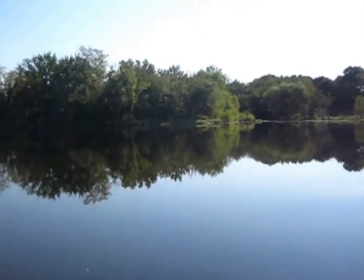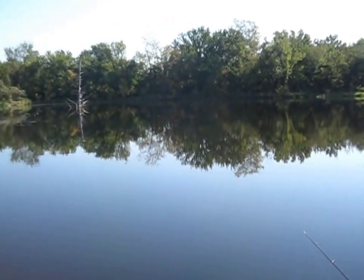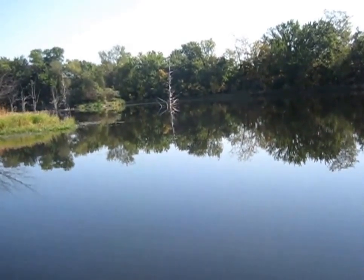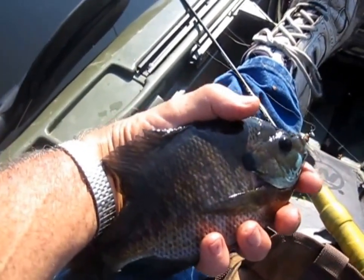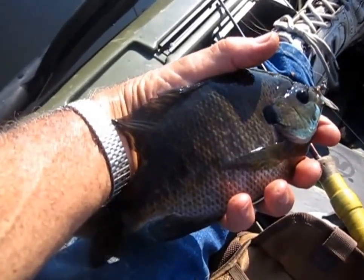It's got like 25 foot of water in it. The coontail comes up within, if you're in 7 or 8 foot of water, you can see the coontail. So you have to fish pretty much in the middle of the pond. Now this is not one of the bigger ones, but you can see that even the small ones cover your entire hand. There's some beautiful bluegill in here.